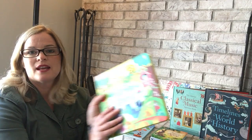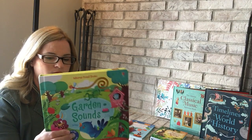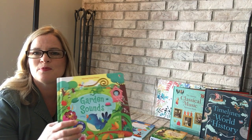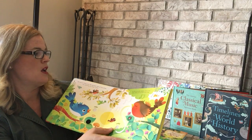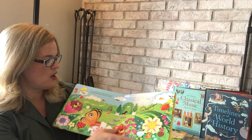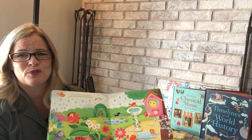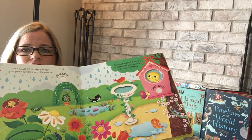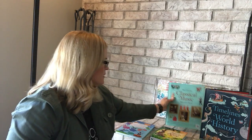Garden Sounds is the same concept, and again with the little buttons that you push on each page. And this is just a gorgeous little book about the different sounds in a garden. We've got rain falling and grasshoppers. This is beautiful. Look at the illustrations on that. That is just gorgeous.